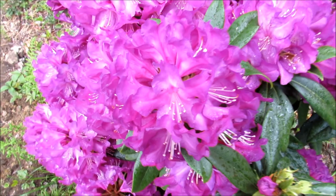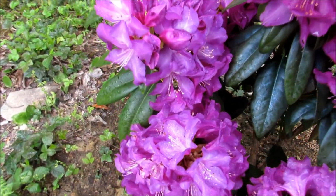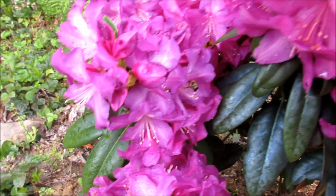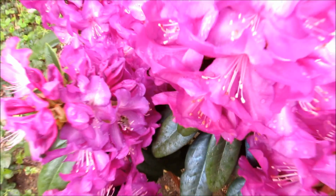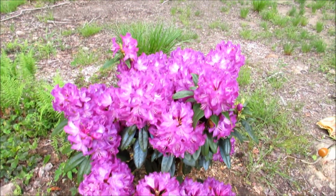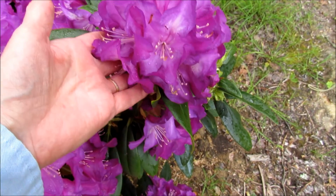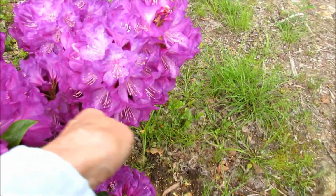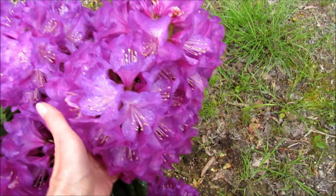Wow, this rhododendron is really blooming. More happy bumblebees. The shrub is just full of blossoms. And what I've learned is that each big bunch of these flowers is called a truss. Look at the size of this one. That's all one.